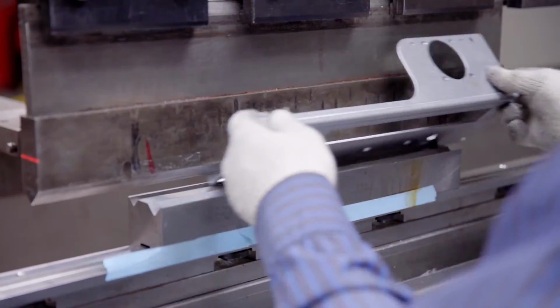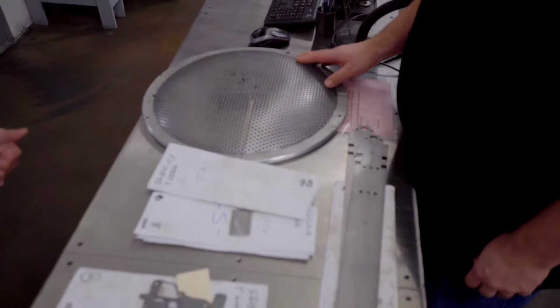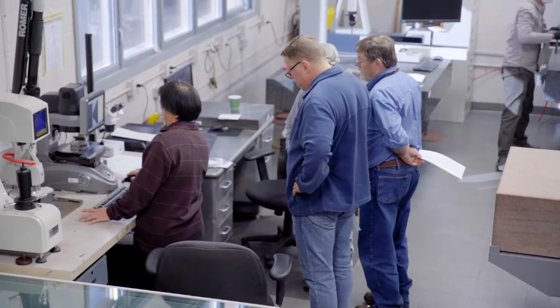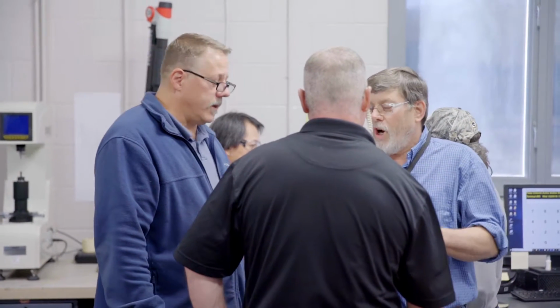Quality is extremely important for our customers. We take it very seriously. The commitment starts with our processes and procedures. Our quality management system is certified to AS9100 and ISO 13485. One is an aerospace standard and one is a medical product standard.